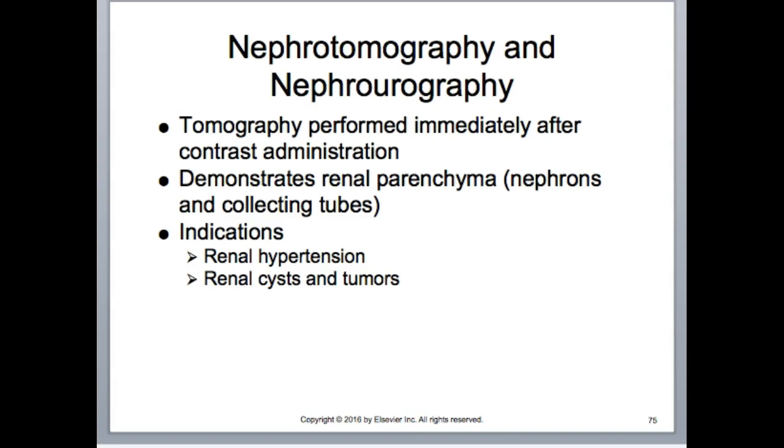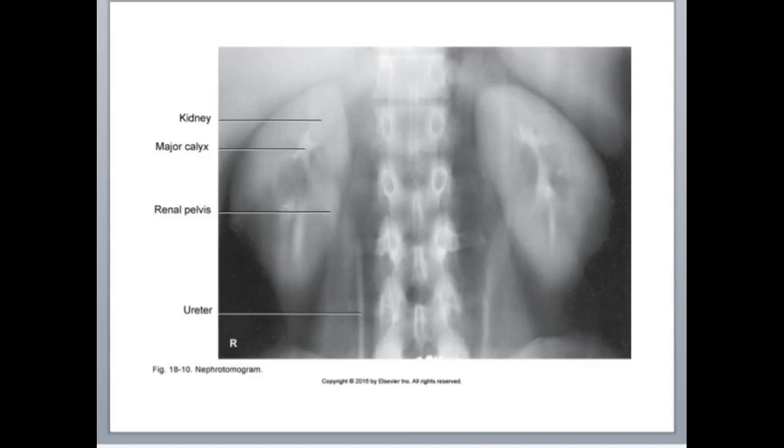So tomography is performed immediately after contrast injection. I usually do an immediate film and then go straight into my tomos. It demonstrates renal parenchyma and the collecting tubes. It's good for hypertension, cysts, and tumors. And this is what it looks like.